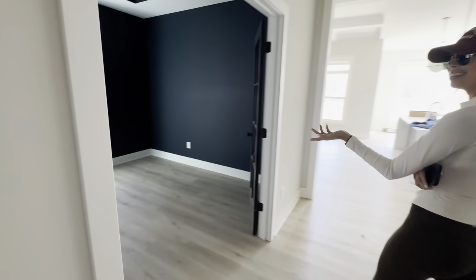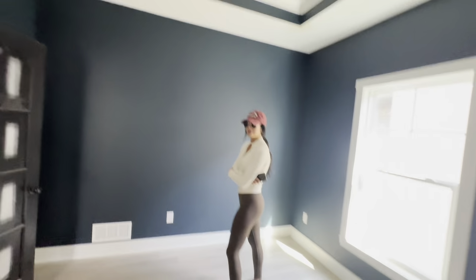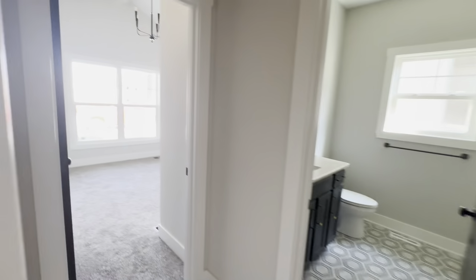So, which one would be the nursery, honestly? This one? Would this be it? I don't think so. No? Wait, would it? I guess the closest to us? Doors are throwing me off. I know, right? And obviously, we paint a different color. But yeah, I guess this would be the baby room. Okay, so basically, this is the baby room. This is a guest room. This is the guest room? Yeah, I guess, because they can have the bathroom right there. Right. Yeah.